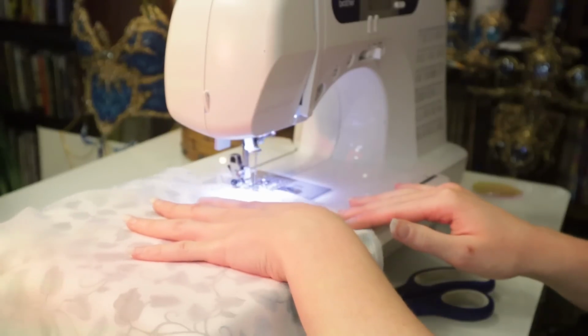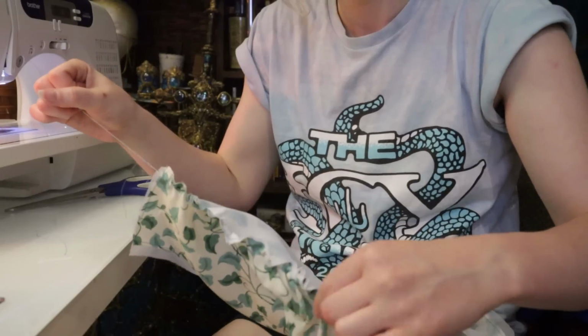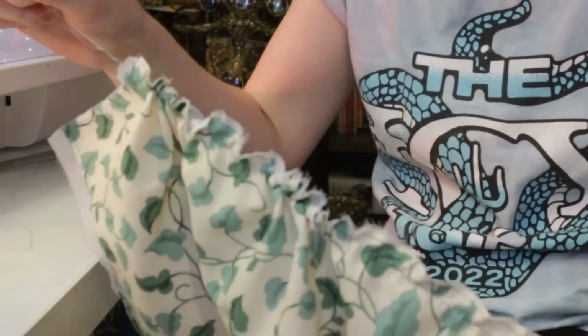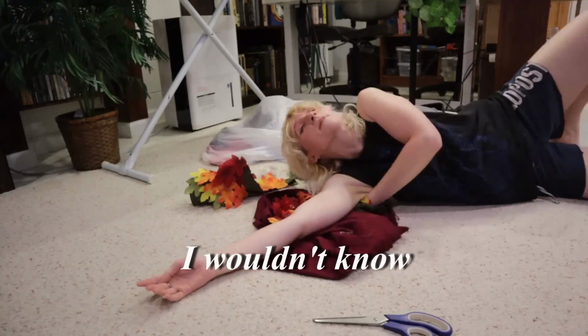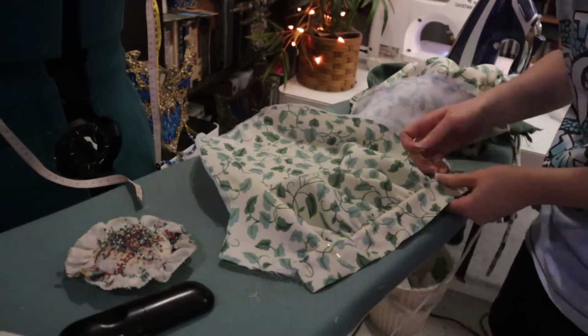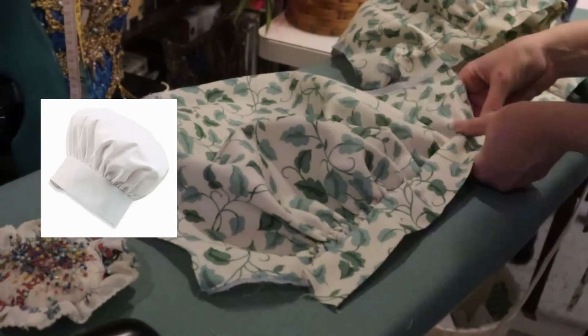So for the sleeves, I also began by basting them down so that I could gather them, and when gathering works, it is oh so satisfying. Is this what it feels like to not intensely struggle on a sewing project? I just pinned those gathered puff sleeves onto my armbands, and they kind of looked like little chef hats. Aw, I wonder if there's a rat under there.